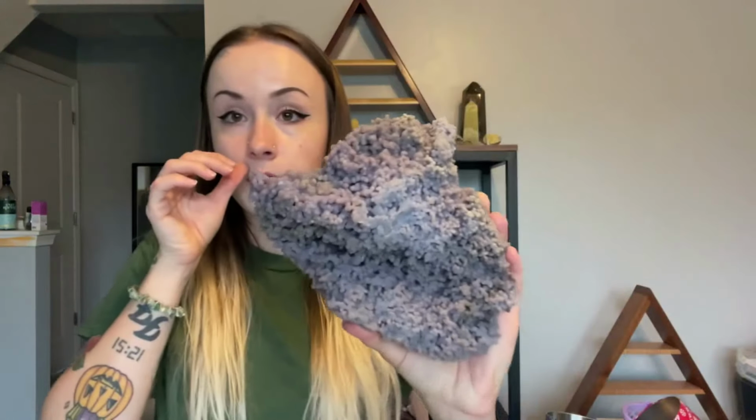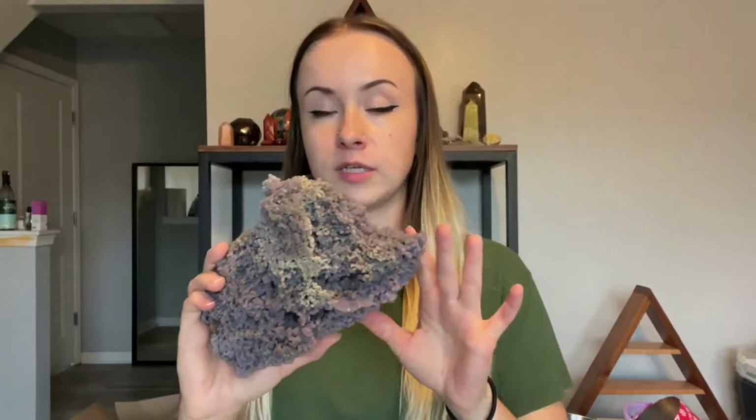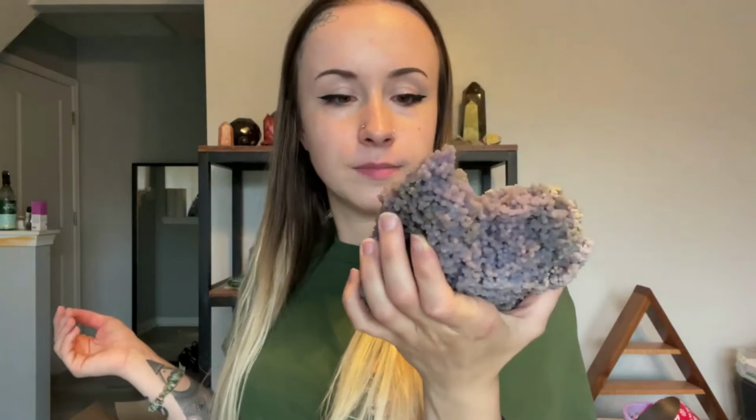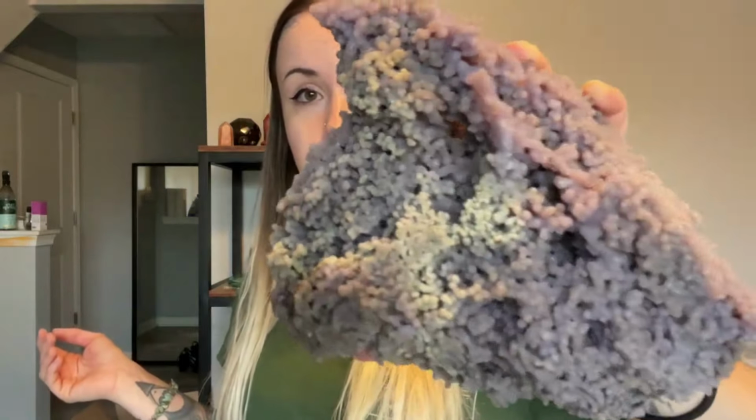Here's the favorite piece of grape agate. I mean, come on now. Look how cool. So I ordered this grape agate for my shop. I ordered a kilo of grape agate. So I thought I was going to get multiple clusters, and they sent me this giant piece. So obviously I had to keep it. This was only like $90. Like, come on, that is so cool.